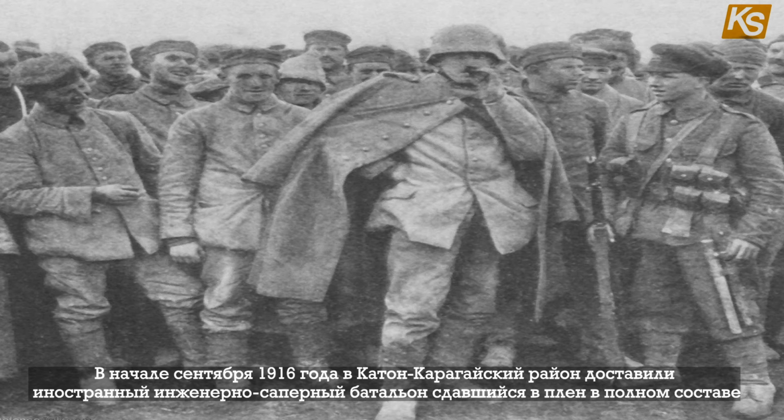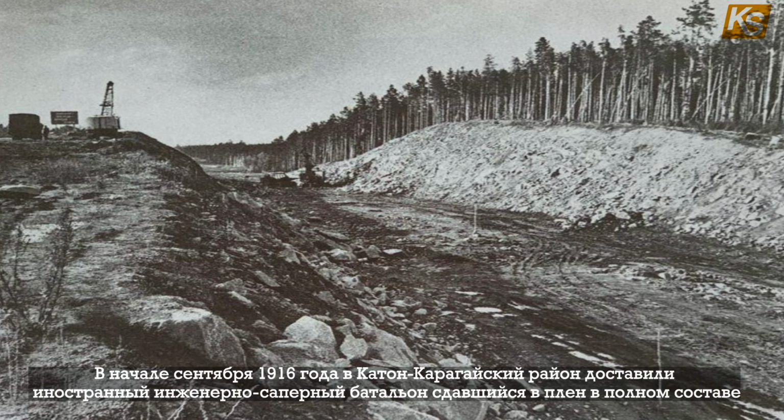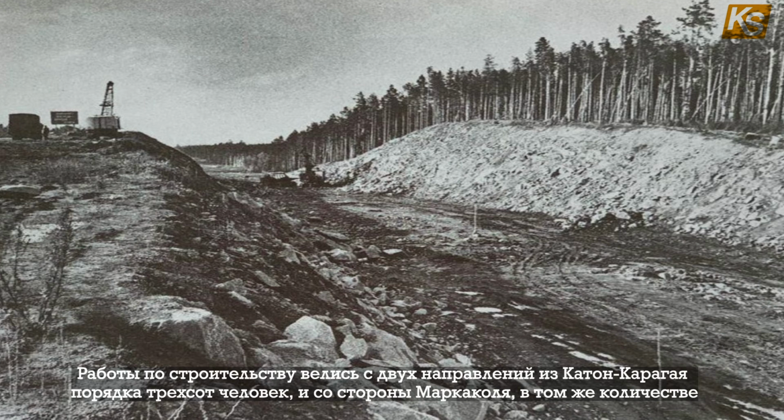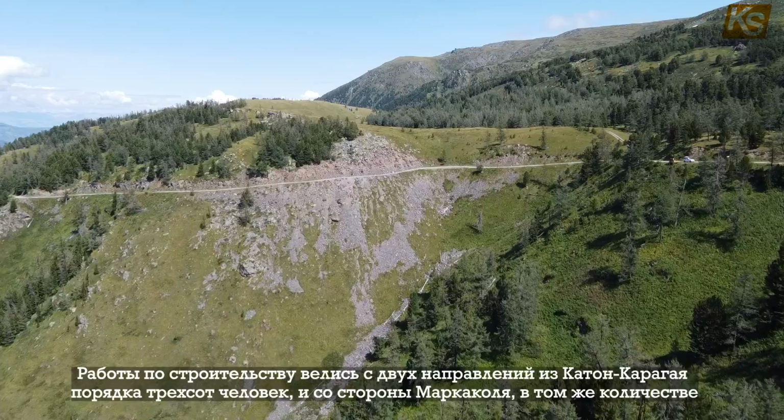In early September 1916, a foreign engineering battalion surrendered in full force to the Soviet Union military and was delivered to Khaton-Karagay district. About 300 individuals from the Khaton-Karagay side, and the same number from the Markakol district side, worked on the road construction in opposite directions.